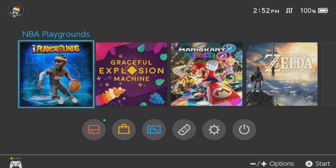Also, one thing that would make this main menu better: right beside the time and date and right beside your Wi-Fi or your LAN or the battery percentage, put how much battery the controller has. A lot of other systems already tell you how much battery you do have.